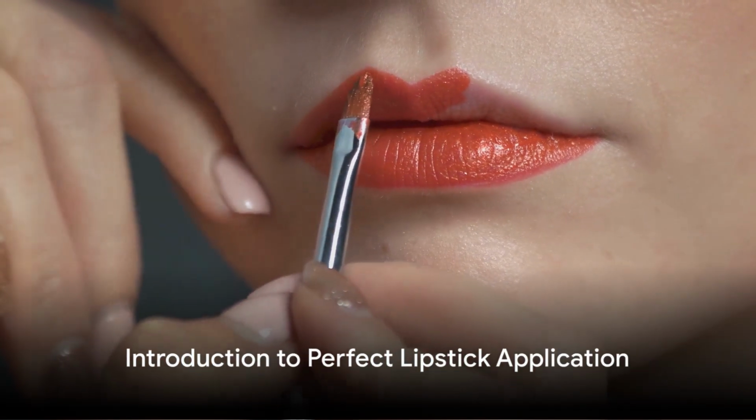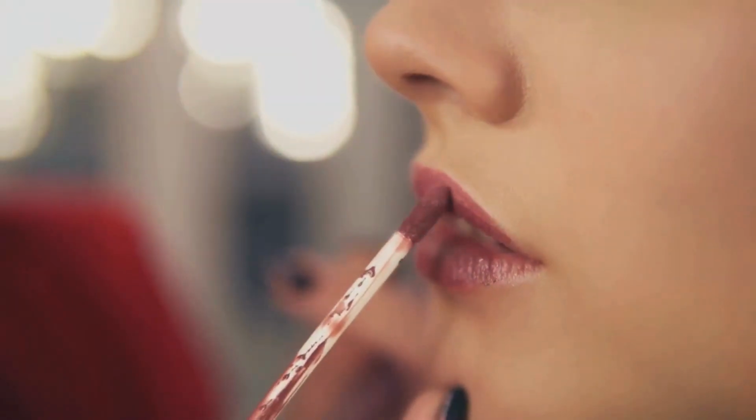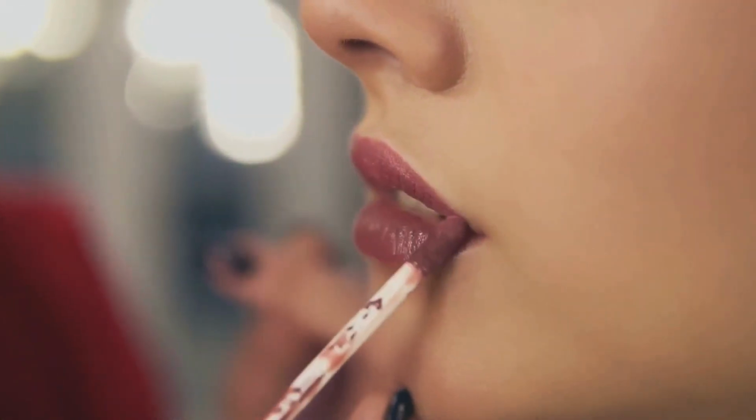Ever wondered how to apply lipstick perfectly to achieve that flawless look? It's an art that elevates your overall appearance, adds a pop of color to your face, and boosts your confidence. This video will be your ultimate guide to perfect lipstick application.